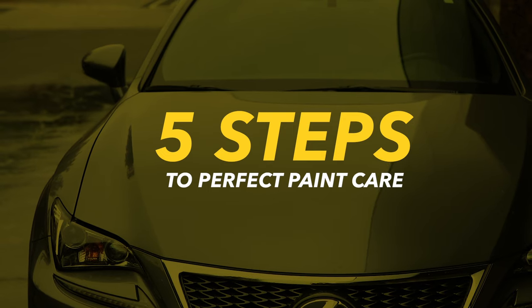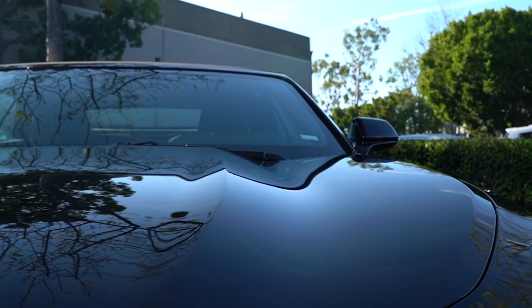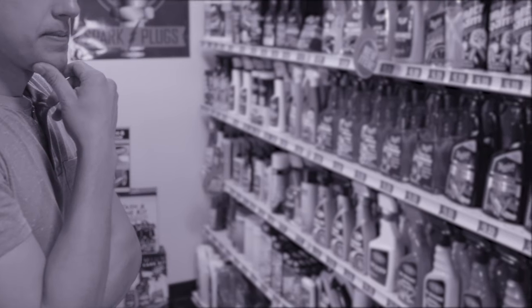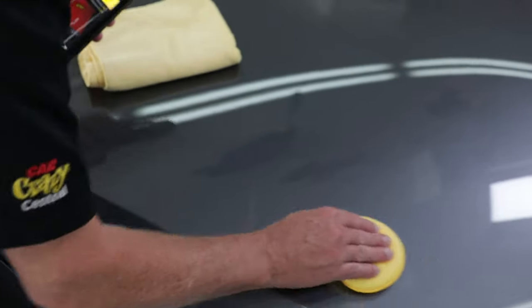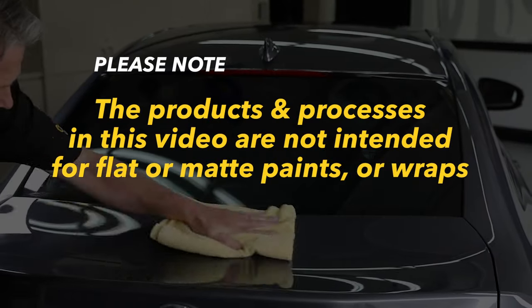It's important to care for the paint on your new or used vehicle to keep it looking its best, both short and long term. But with all the different detailing products available, choosing the right solutions for your paint can become complicated and even overwhelming very quickly. That's why Meguiar's developed a simple process. Once you understand our 5 steps to paint care, selecting the right products will be much, much easier.